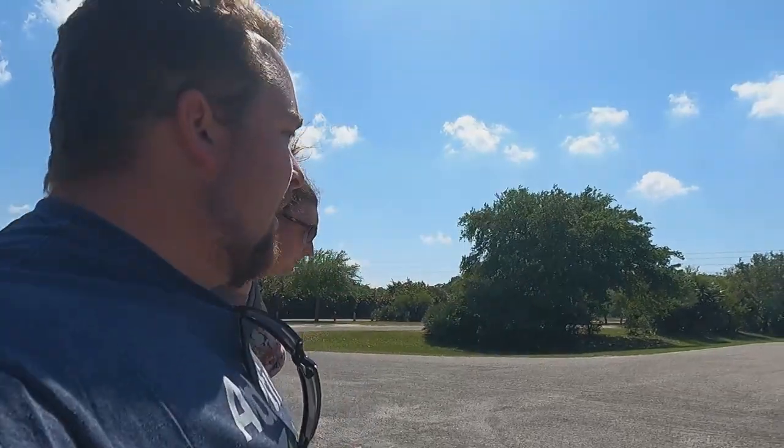All right, so we were driving by and we saw this park. It's a really nice park. Space Park or something like that? Yeah, I'll put the name above.